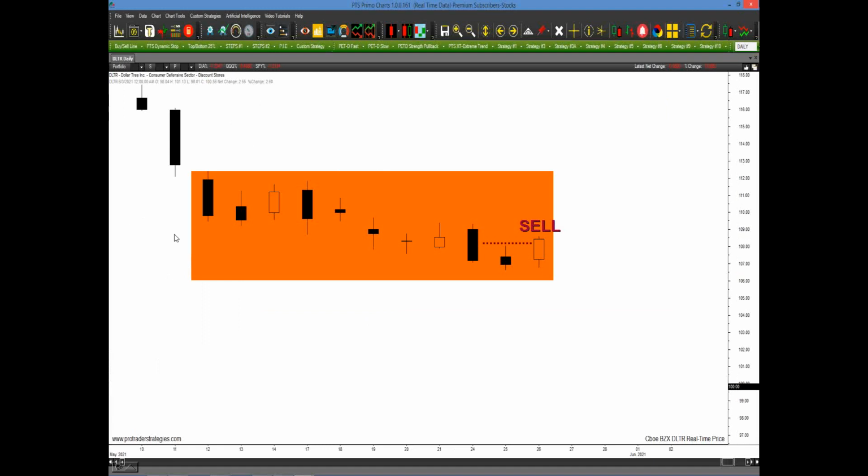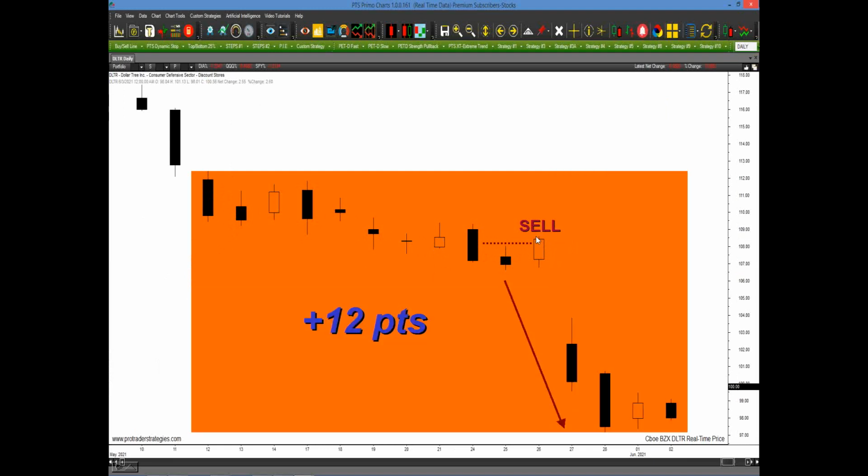Here's an example of DLTR, Dollar Tree. Now, the initial sell signal is right here, and it's gone down, but it hasn't gone down a lot. Enough for you to say to yourself, well, this is probably not going to do anything. It's probably hitting some type of support here. But what do we have? We have the high of this bar, and then we have a close above it. So this is a sell signal and a quick 12 points to the downside.